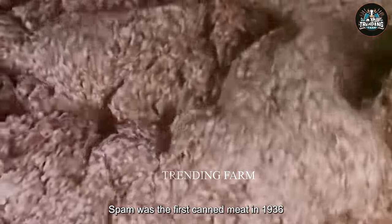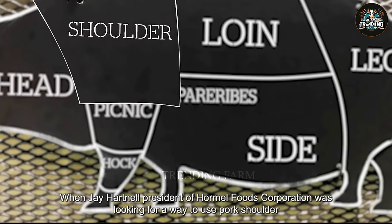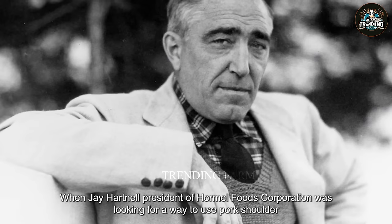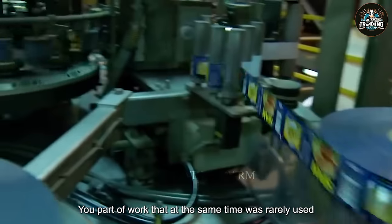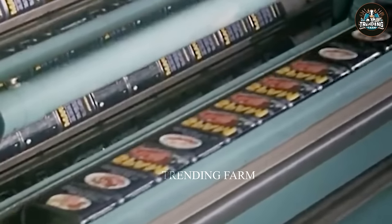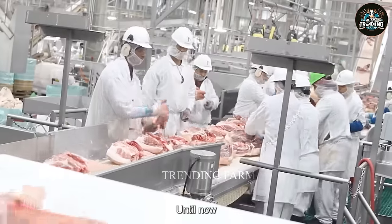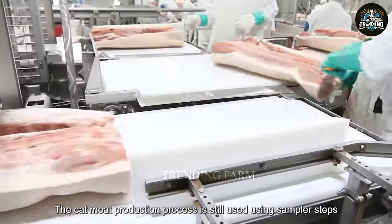Spam was the first canned meat, in 1936. J. Hormel, president of Hormel Foods Corporation, was looking for a way to use pork shoulder, a part of pork that was rarely used because it is difficult to process. Until now, the canned meat production process is still used with simpler steps.